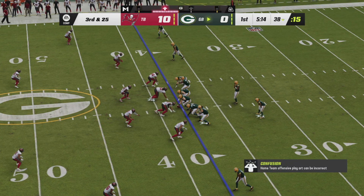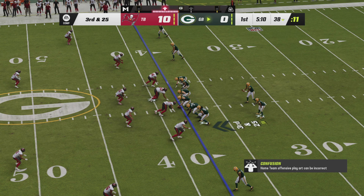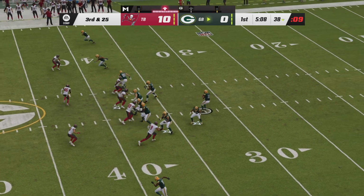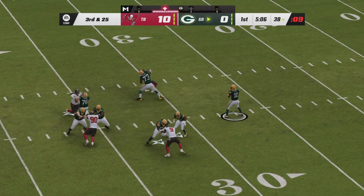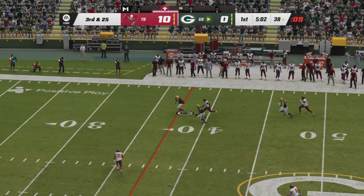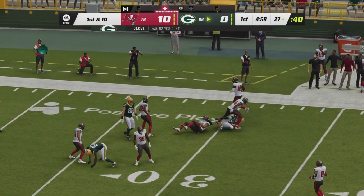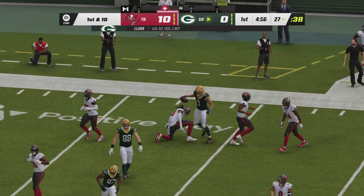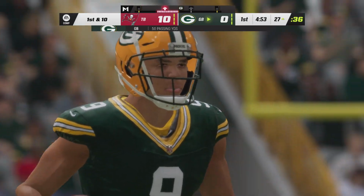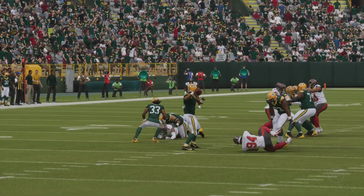Need something from deep in the bag of tricks here after 1st and 2nd down went backwards. It's 3rd and very long. To pass, here's Jordan Love. He has it complete to Christian Watson. And he'll go down, but not before getting this inside the 30. A real letdown defensively. That was 3rd and a bundle, but they allow the conversion.